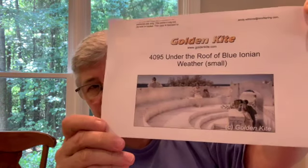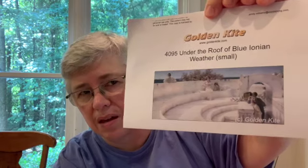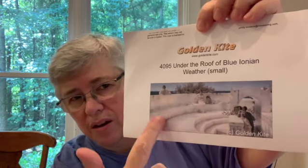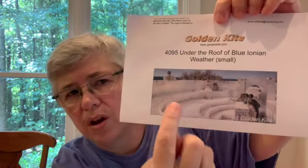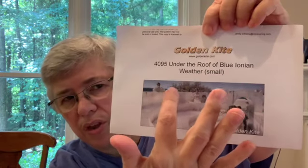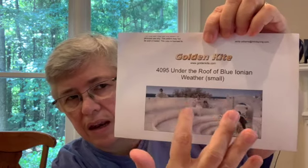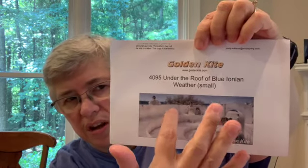Next, I will show you Under the Roof of Blue Ionian Weather. This is a painting, a 19th century painting charted by Golden Kite, as you see. So I'm over here. I've done all of this. I've removed the, I'm just going to show you. So see with this big bush thing here, I've started to get into that bush thing. And the next part I'm going to do is going to be this vertical section in here. But let me show you how far I've gotten.